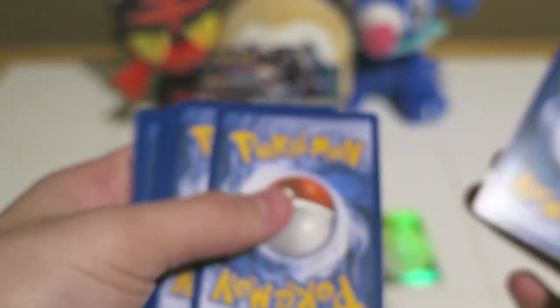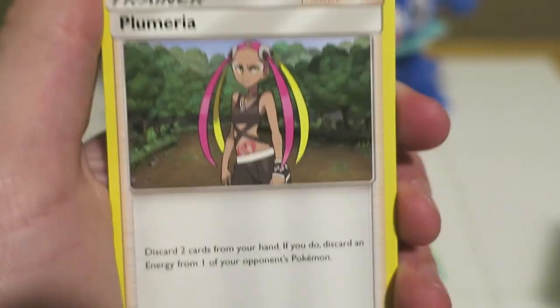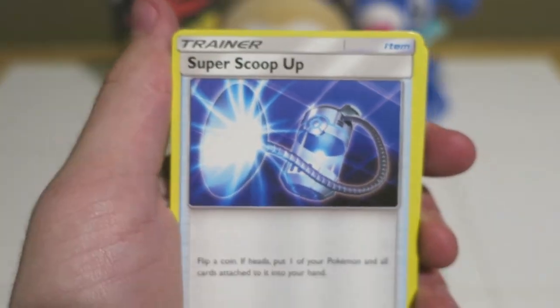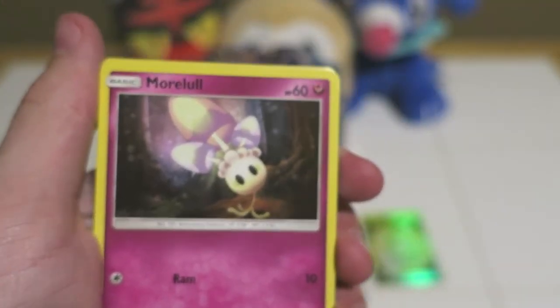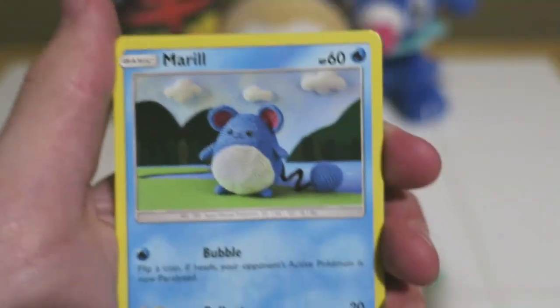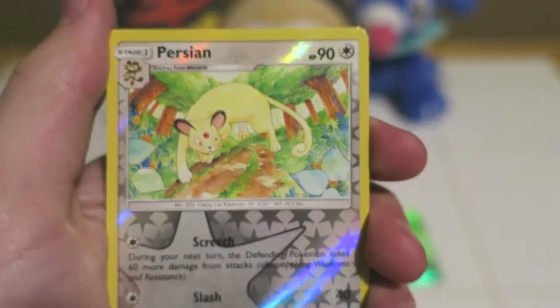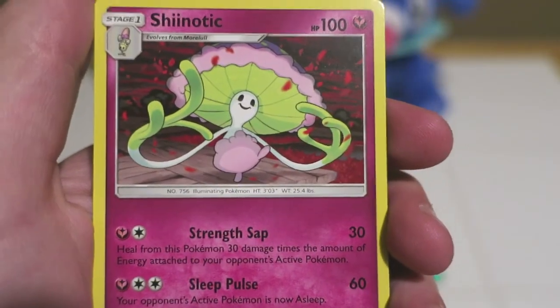Alright, and my final pack here. Let's get something good. Come on, finish strong. Alright, Grass Energy. Seedot. Plumeria. Super Scoop Up. Morelull. Charmander. Porygon. Meowth. Hoot Hoot. Reverse Persian. And I'm Shiinotic as my rare. So, nothing else from that one. We got like 7 good ones. I know, look at them all.